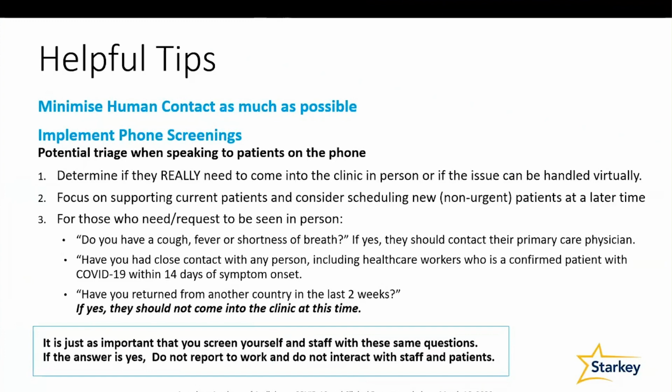It's also important that you screen yourself and staff at your clinic with those same questions. And if any of you or the staff answer yes, you should not be going to work and should not be interacting with any staff or patients.